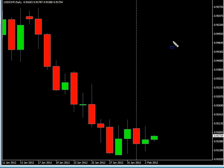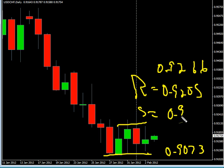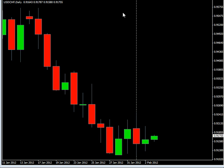Now the U.S. Swiss, this pair created an inside bar, closed higher, moving sideways. Look for it to potentially go as high as 0.9266, possibly down to 0.9073. Look for some resistance around 0.9205, and look for some support around 0.9115.